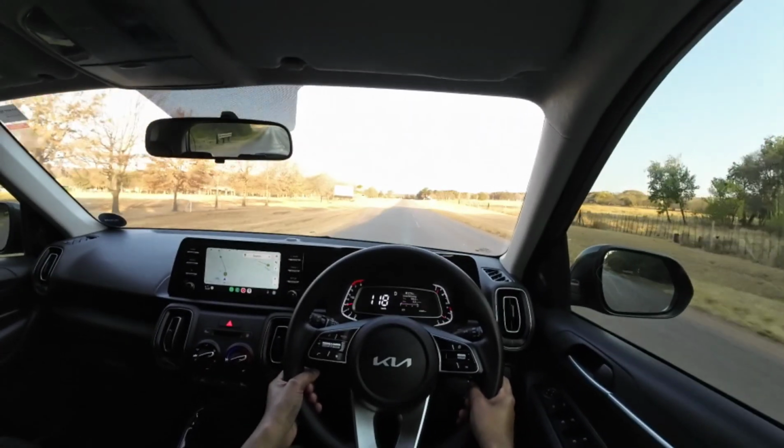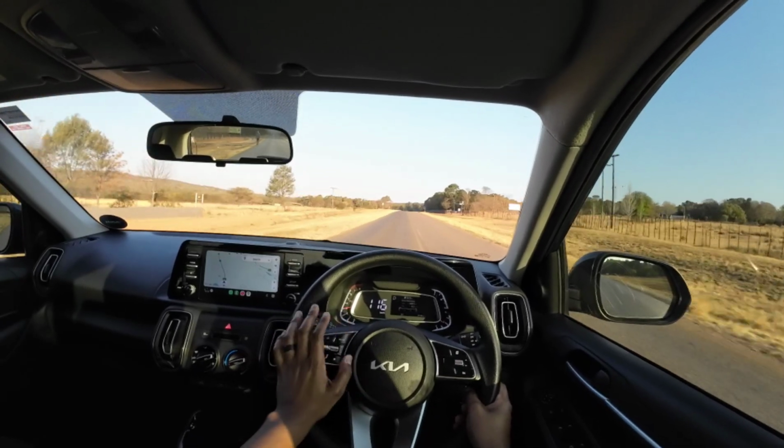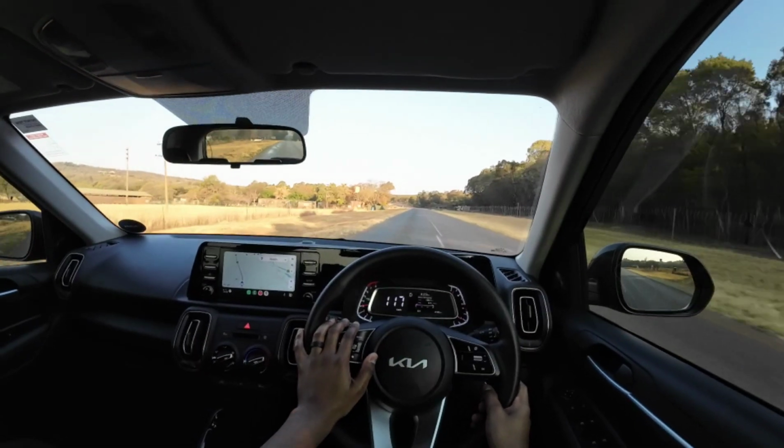You're going to pay way less at around 386,000, which is below this car. And you start looking at the spec level in that car, from leather seats to everything else. You start asking yourself if you are making the right decision. I have to be honest here, Kia, that's going to be a little bit difficult.